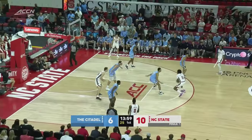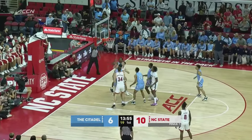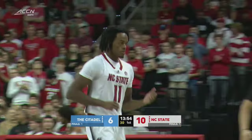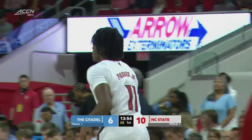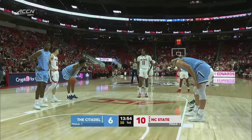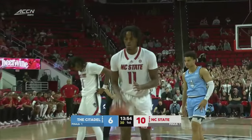Jaden Taylor, the Butler transfer, finds Dennis Parker. And you see, he is bouncy. He follows up his own miss. He'll go to the line to shoot two. Watching NC State in practice, he is going to be awfully good. He's really, really athletic. I think I saw some clips of him dunking the basketball. He's also a little bit more smooth and skilled than people really expect, but a very highly talented recruit, and it will be interesting to see his career here.